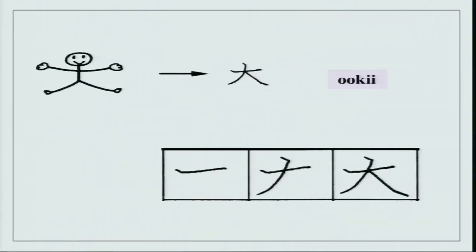Then we have oki, a man standing with his hands and feet spread apart, makes you look very, very big, and that is oki. So, you have ichi, ni and then san from here, not from here please, but after this. So, that makes it oki, big.